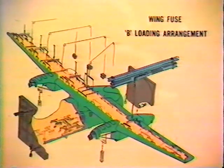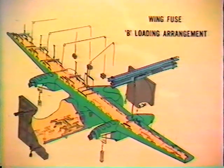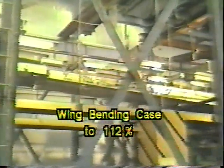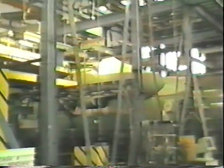This sketch shows the loading arrangement used for the critical wing bending case that follows. We pull up on the wings and down on the fuse, simulating a loading condition 1.5 times more severe than the worst turbulence an aircraft is ever likely to encounter. This wing bending case to 112% was similar to a wing bending case to 100% conducted just after first flight. 29 similar major static tests were conducted before a type approval certificate allowing passengers to be carried was granted by Transport Canada.